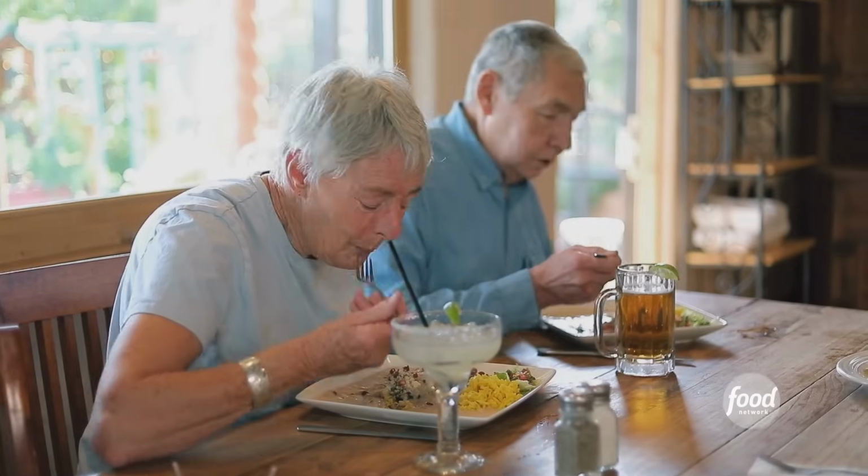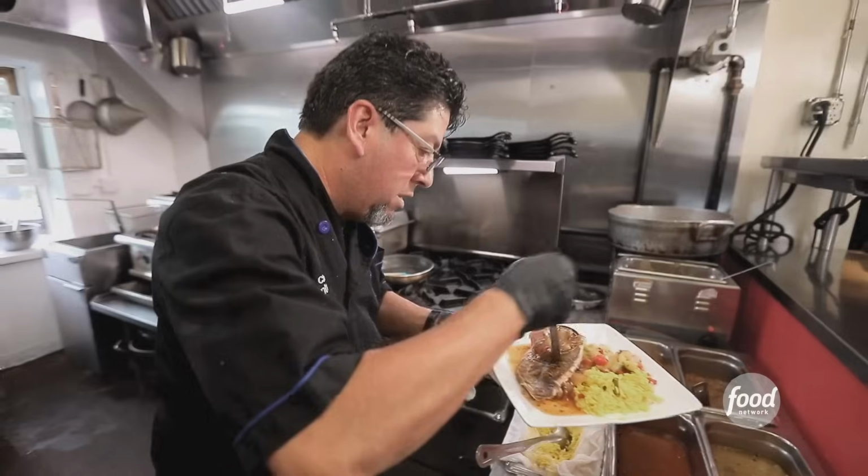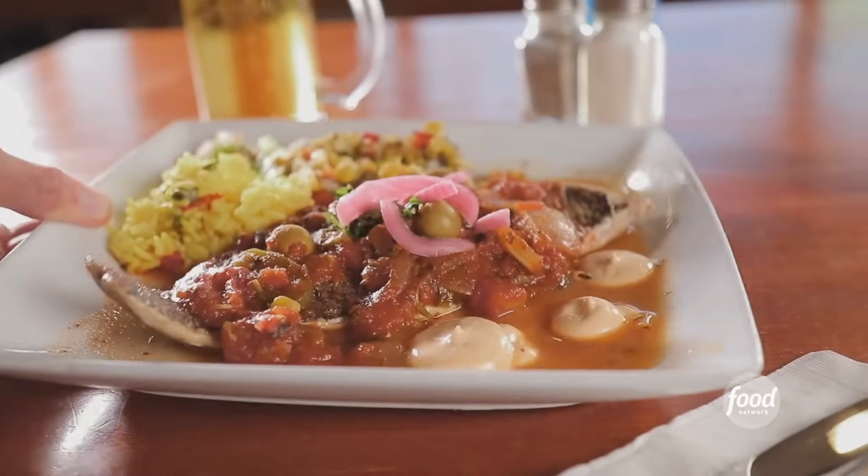Red Snapper, Veracruz. This is a place where you can get some very creative stuff. This is like getting a passport into some parts of Mexico maybe you haven't been to. Thank you, Chef. Thank you. You're awesome, very talented. The real deal right there.